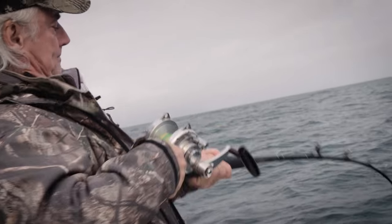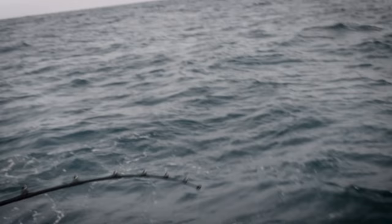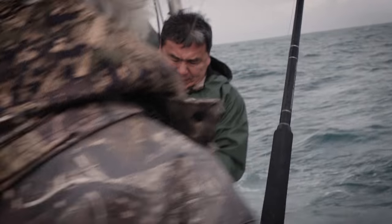Keep it tight, all right. Woo! Ling cod. Look at the teeth on that one. That's what I'm talking about.